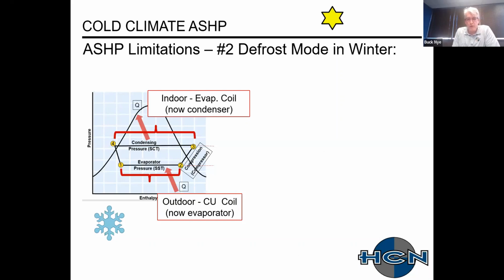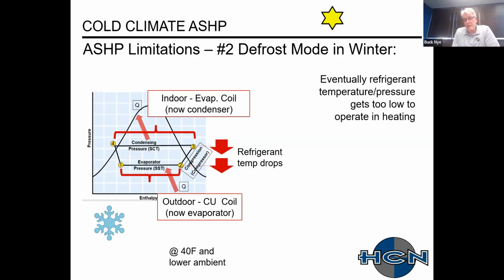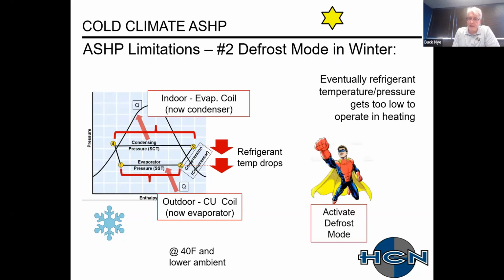This happens during the wintertime. When the ambient temperature is 40 degrees or lower, refrigerant temperatures and pressures are going to drop. Eventually our refrigerant temperature gets too low to operate in heating, and boom, we'll have to activate our defrost mode.